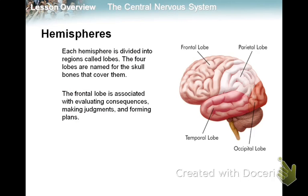There are lobes as part of each hemisphere. The 4 lobes are named for the skull bones that cover them. So the frontal lobe's job is evaluating consequences, making judgments, and forming plans. That's right up here, just like it sounds, at the front of the brain.